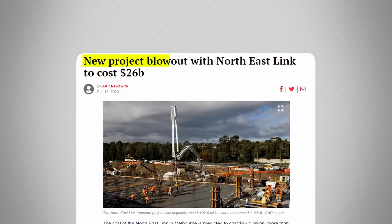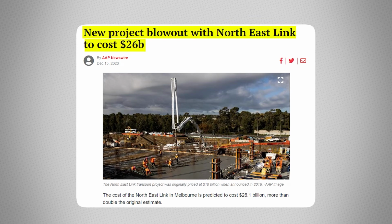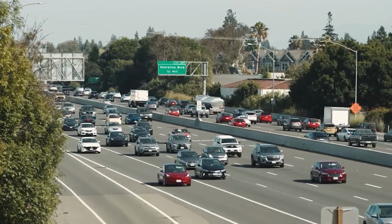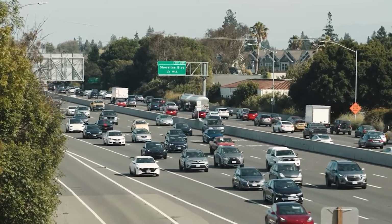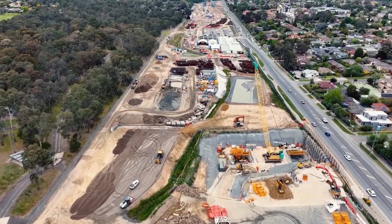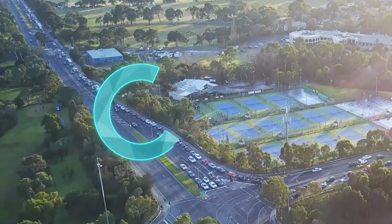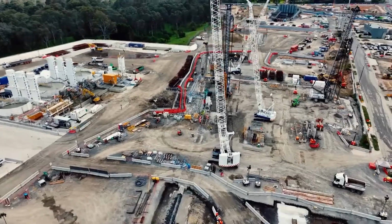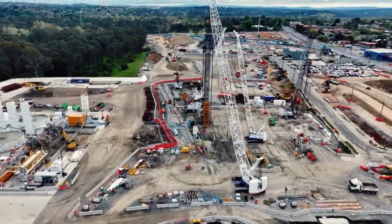The project, with its monumental budget of $26.1 billion, is set to transform Melbourne's transport landscape by 2028. By significantly reducing congestion and improving travel times, the Northeast Link will enhance connectivity across Melbourne's northeastern suburbs. It's a major leap forward in the city's infrastructure development.